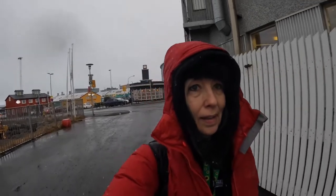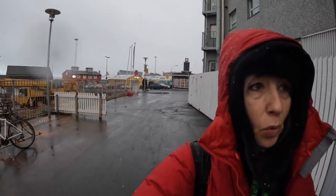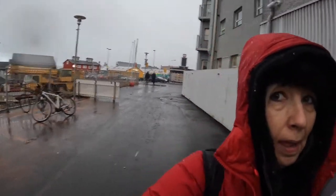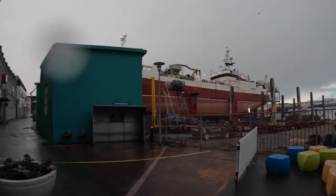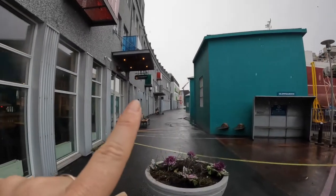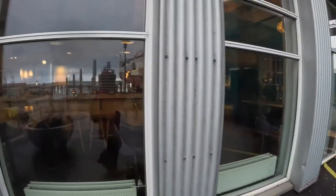It's snowing. I think it's probably the first time since I've got here that it's snowed. And I'm now just walking up to my hotel. Not the best view really. The hotel is that one just there. This is the bar in here, where I have my dinner in the evenings.